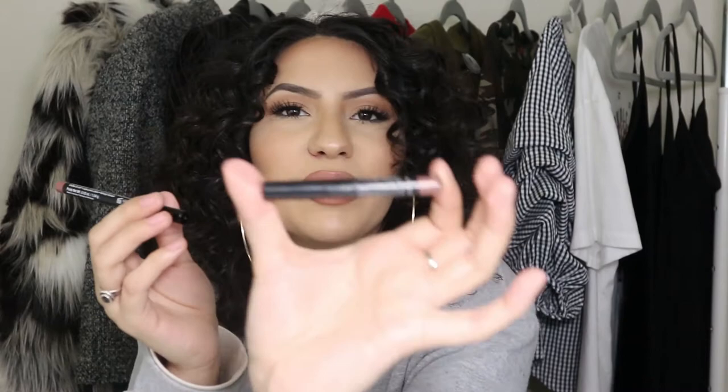As you can see, this one is teeny tiny compared to that one, and I believe I have two other ones in my purse opened as well. So I just can't get enough of these.